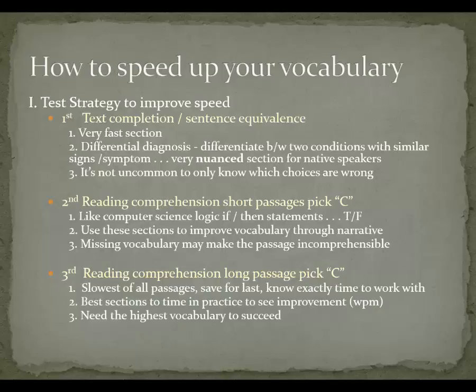And as you use this technique, or use the techniques in this video, you'll find that you're much better at catching nuances. And it's not uncommon to only know which choices are wrong. There were at least, I want to say, 2 questions where I had no idea what the 2 words meant, but I got them right when I went back after the test and looked them up. And I only knew that the other 4 were wrong. And that is a very tough way to take a test, but it's a very tough test.